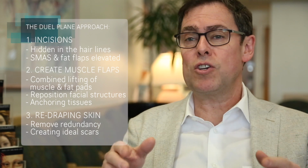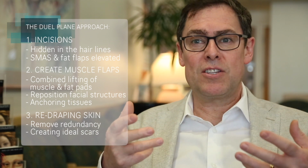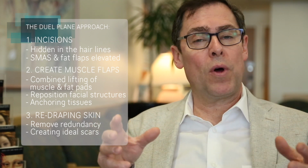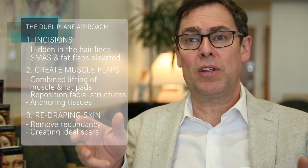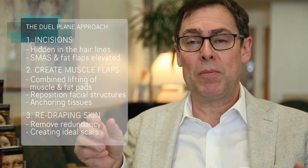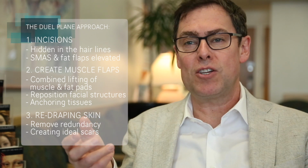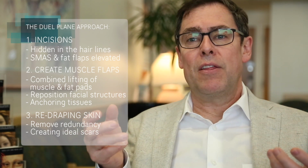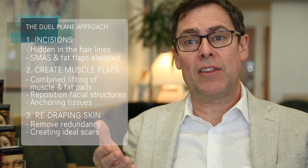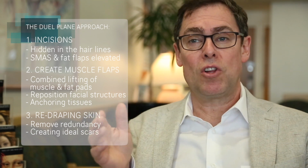But ideally what's done is incisions are placed within the hairline and hidden around the contours of the ears, and a skin and thin fat flap is elevated to allow me access to the inside of the cheeks and in the mid-face region. What I then do is create flaps of the superficial muscular system that contains not only some of the lateral facial elements, but also the fat pads, and allows me to reposition all of those structures back up into their normal youthful anatomic positions, so that the face looks full in the upper portion of the face. Then by anchoring those tissues in those positions, I can then redrape the facial skin on minimal tension, creating ideal scars and a much longer lasting result.